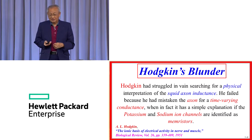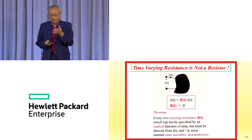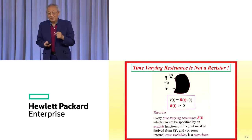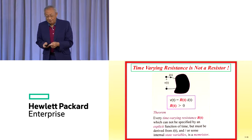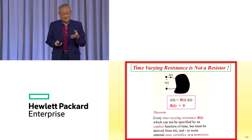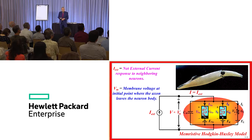If the potassium and sodium ion channels are identified as Memristors, in fact, I have a theorem which says that every time-varying resistance, which cannot be specified by an explicit function of time, but must be derived from the current i(t) or the voltage v(t) of some internal state variable, is a Memristor. So anytime you have a time-varying resistance that you don't have an explicit time variation for, you have a Memristor. The correct model today is the same model, no change in the equation. It's just the correct identification of what that element is.